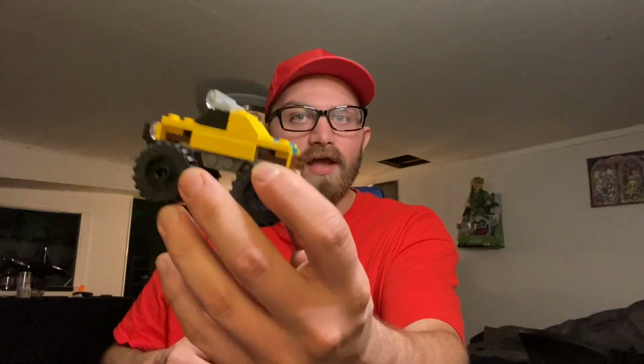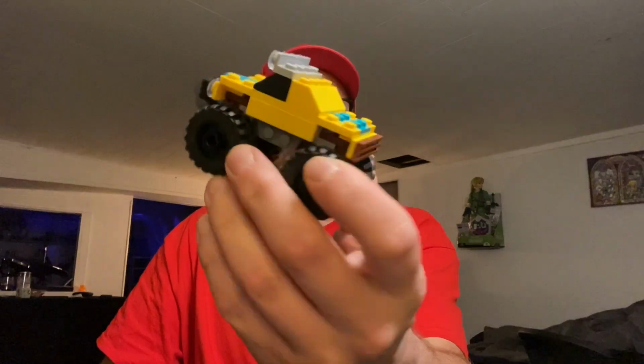So that's going to do it for me today, for me building this little guy at my local park. His set number was 30594, and he was 54 pieces. I think he's a neat little thing that I put together and built.